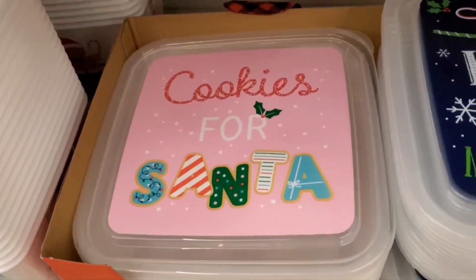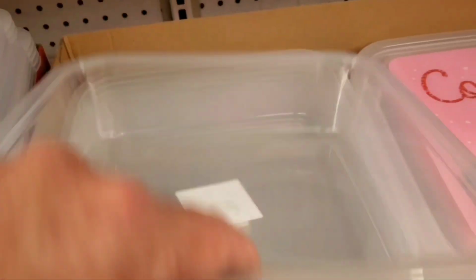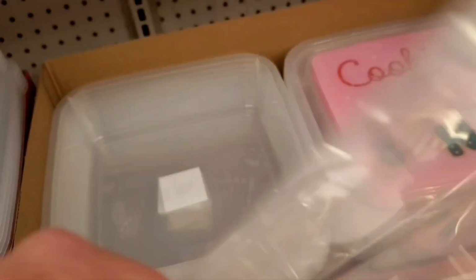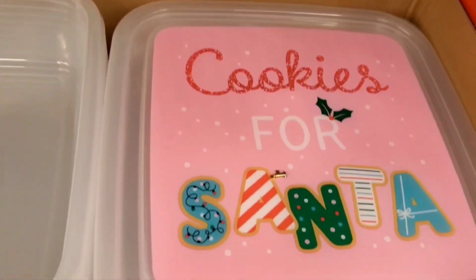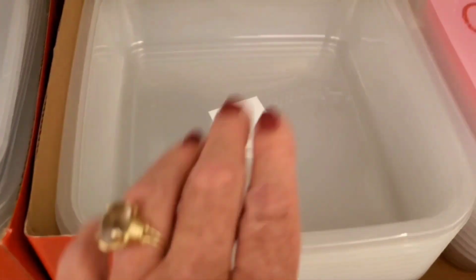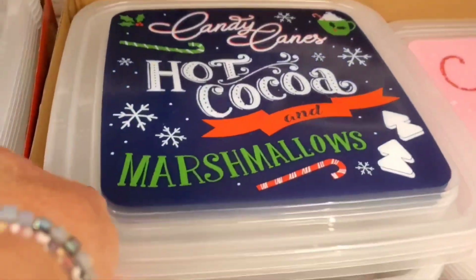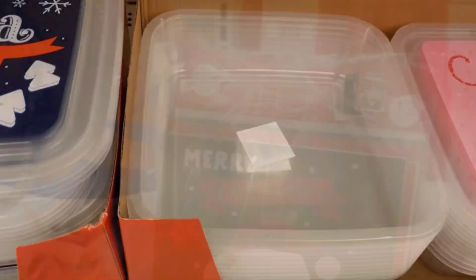Love these cookie boxes for Christmas. Look at, they are a perfect cookie size, if you can see that. I don't really know what the dimensions are, but the two covers are cookies for Santa, or candy cane, hot chocolate, and marshmallows. How cool would it be to fill this with candy canes, hot chocolate, and marshmallows, and there is your gift, right? I mean, you could add a gift card too.